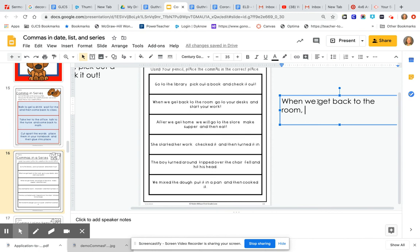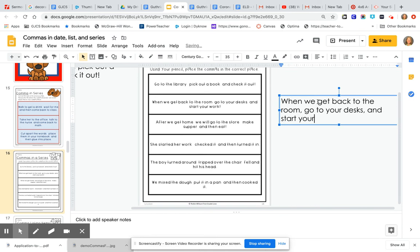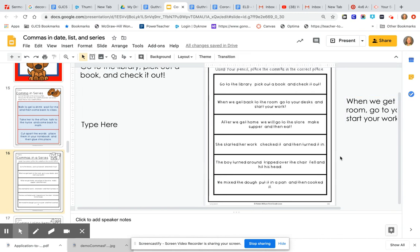Go to your desks, go to your desks, comma, and what's the last? When we get back to the room, comma, go to your desks, comma, and start your work. Exclamation mark. She's wanting lots of strong feeling there, aren't they? And then, so the last one, let's just do one more. After we get home, we will go to the store, make supper, and then eat.